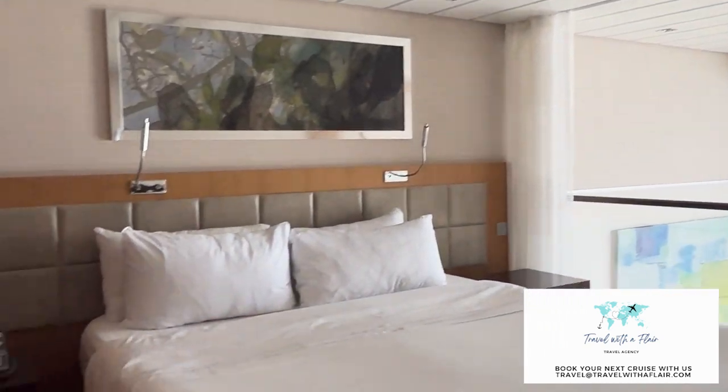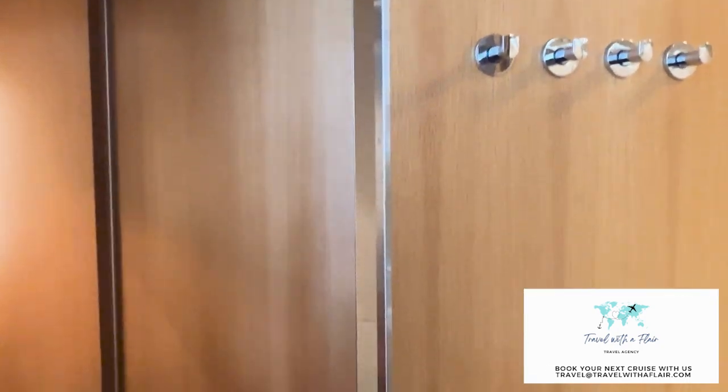I'm going to do a full review of the suite process that we had for the whole week, but the location is right around the corner from the Sky Lounge and Coastal Kitchen. So here's the storage upstairs as well as the bathroom.